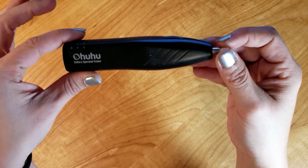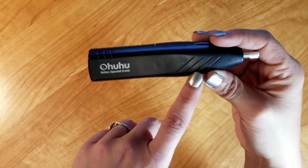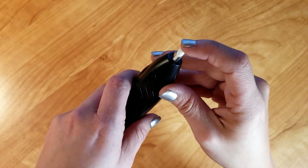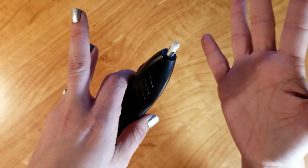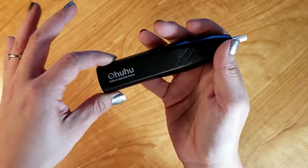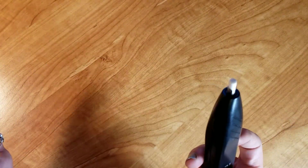For those of you who are curious, and I know the Derwent one is really popular, this one I believe costs a little bit less than the Derwent, but it takes the same refills. I don't know why I bought this one over the Derwent, probably because it was cheaper, I'm not sure. But either way, I like it. From what I understand, they're all pretty much the same, so this is definitely coming.